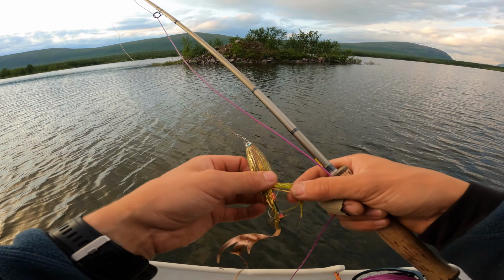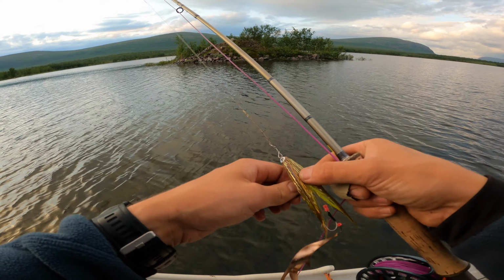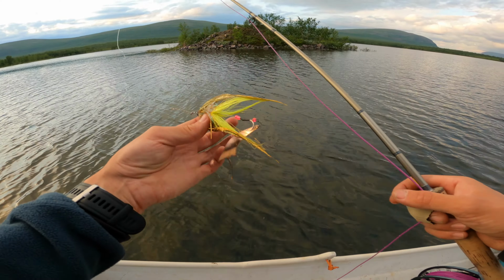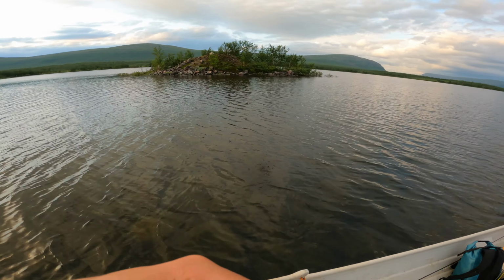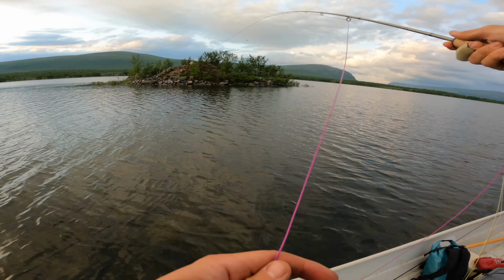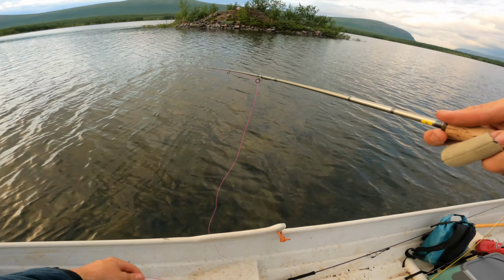Fishing a sort of olive and gold fly with two hooks here and dragon tail in copper. It has some fluorescent color underneath here. You see some quatras. Line weight rod and a fast intermediate line. So with the intermediate and a hook fly, it will go down a little bit in the water.